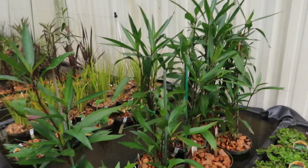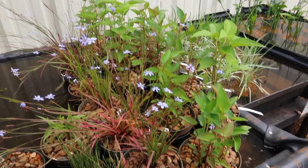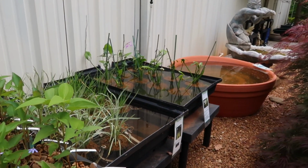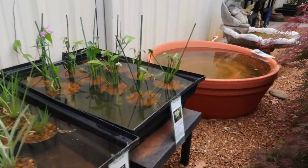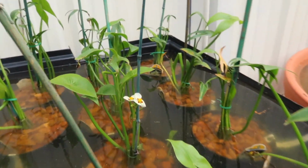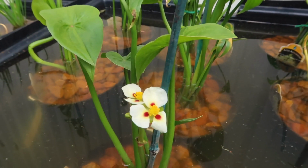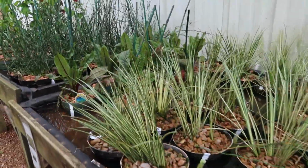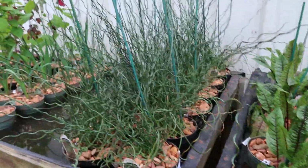I don't think I have room in the top for any more of this sort of thing. Maybe like a small piglets. These are pretty, the flowers. Oh, they are. Listen, blue eye grass. Wow. Aztec arrow leaf. That looks pretty. A little bit of red color. Corkscrews.